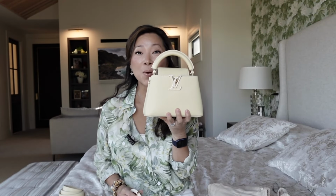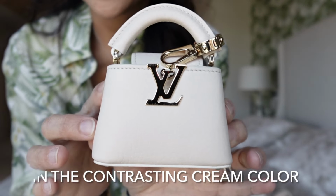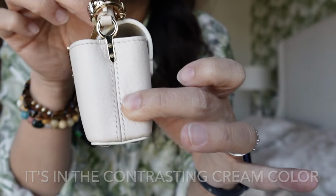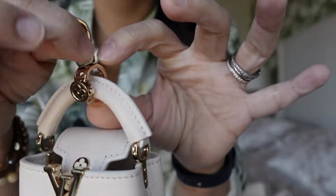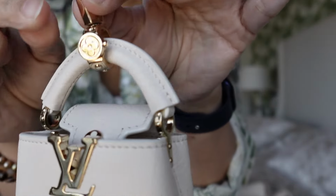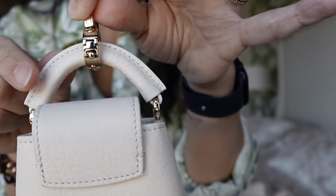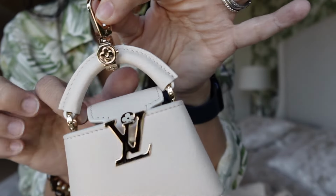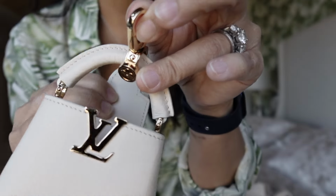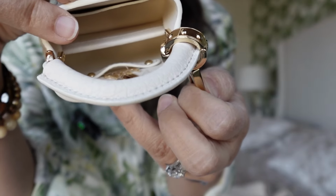Okay. So that is the mini bag, and the cutie of what it's called is exactly just like a regular Capucines. It even has the feet on the bottom. It has this little hardware, which is where it hangs, and it's got all the same details that you would see on any regular sized Capucines. It is perfect with the beautiful shiny hardware. It opens with the same flap. It even has that internal flap on the inside right here to keep the flap in place.